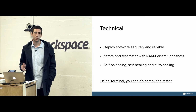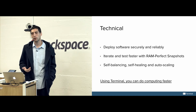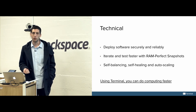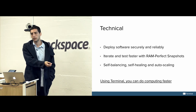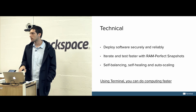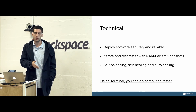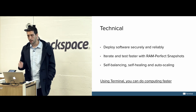I wrote a piece recently about the Knight Capital fiasco, which was basically a high-speed trading firm, and they were actually doing their deployments using a USB stick, which is not particularly reasonable in the 21st century. Using Terminal, you can have a dev machine that gets to a specific state, and then push that state, not just the dependencies, directly to your production machines. And you can also iterate and test a lot faster if you have RAM snapshots. You can get a machine to a state right before it breaks and then keep going back and reverting and doing your testing. You don't have to spend a lot of time restoring to that specific state. And so it makes your development, your QA, a lot faster.